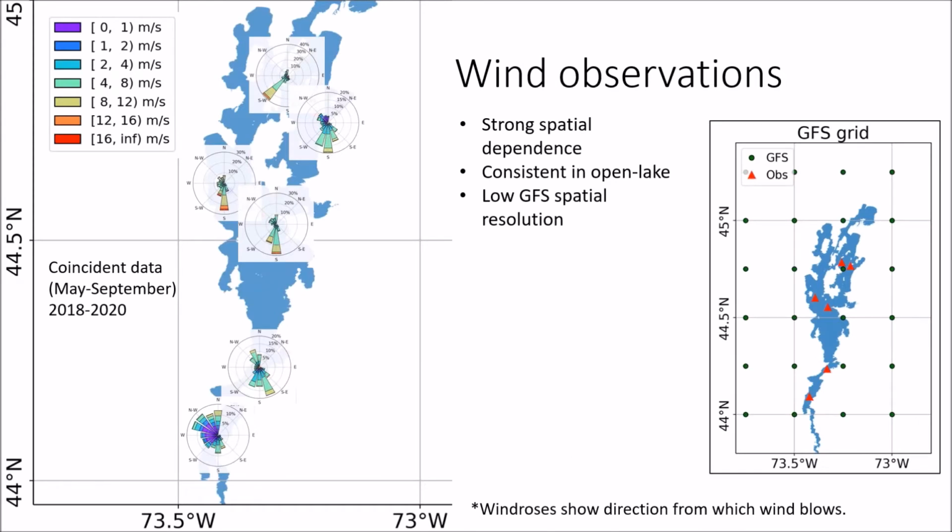Here's a summary of the wind observations. So I'm just showing coincident data, data which is consistently present for all of the different stations, which just happens to be basically summer months from 2018 to 2020. Those observations are overlaid pretty close to their locations on the actual lake.